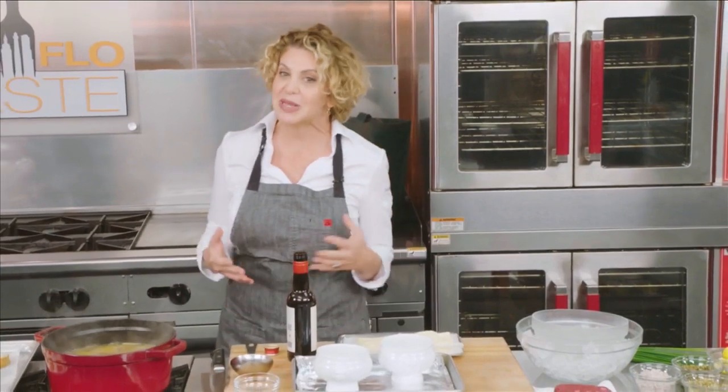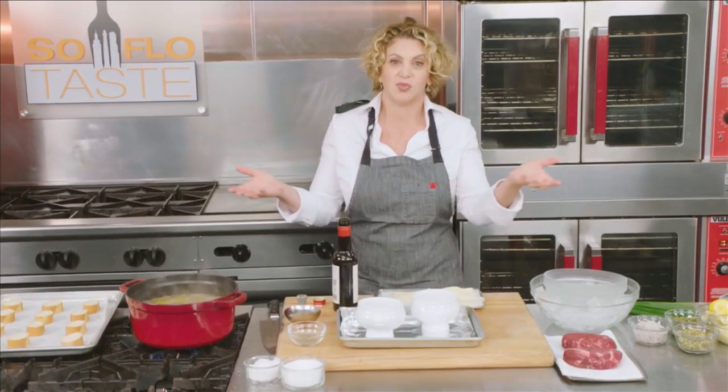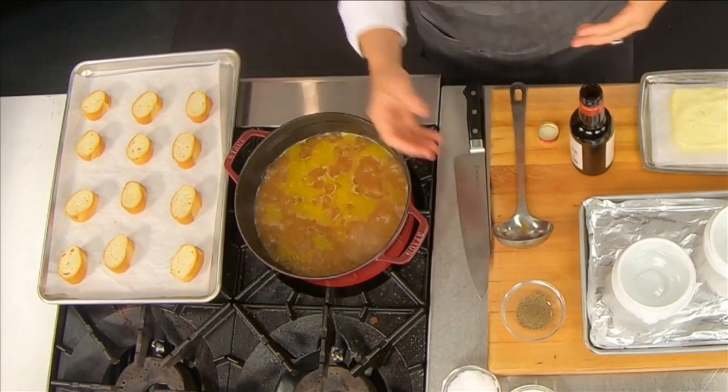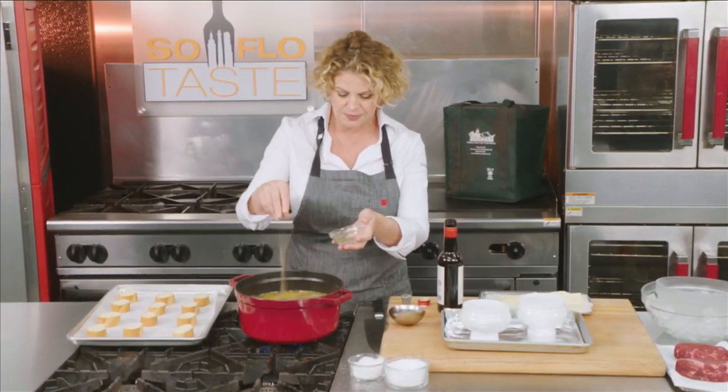So, it's amazing how quickly French onion soup gets done. I just tasted it and I can't get over the fact that it's basically ready and we just went to a commercial break. So our flavor is already there. I'm happy. There's not much I need to do. I salted it a little bit. I'm going to add a little bit of black pepper.